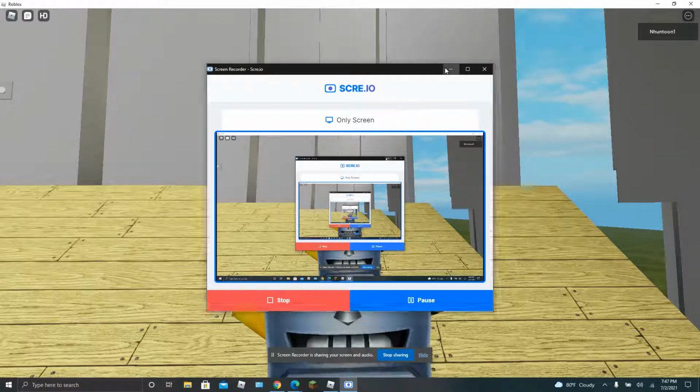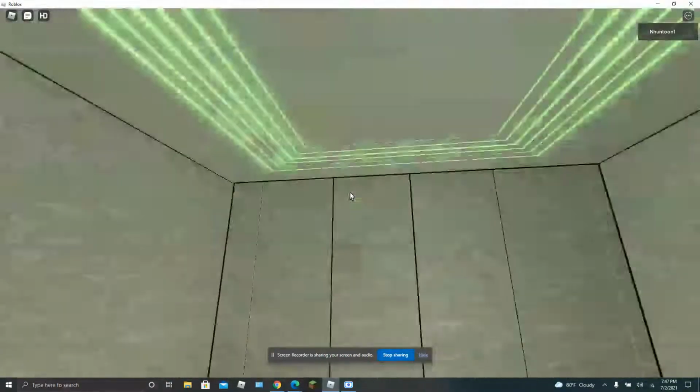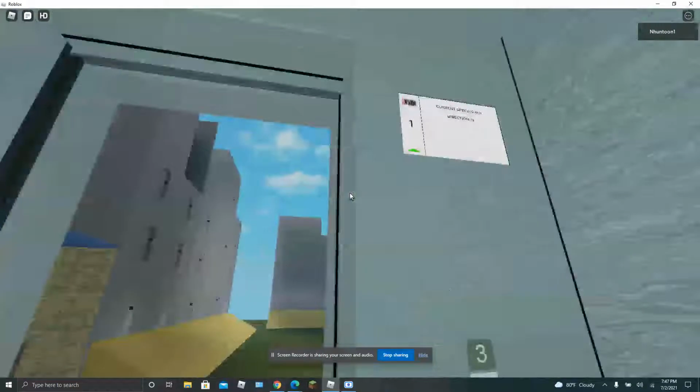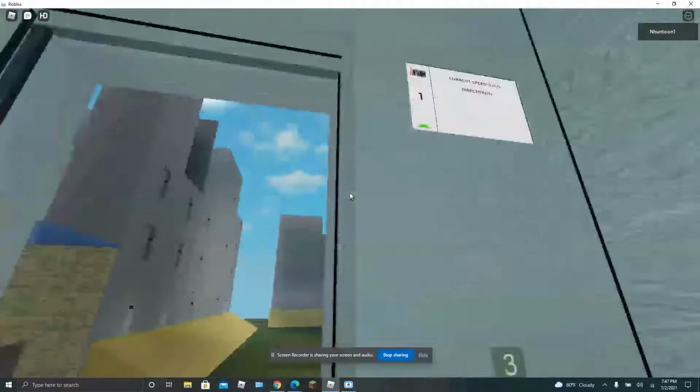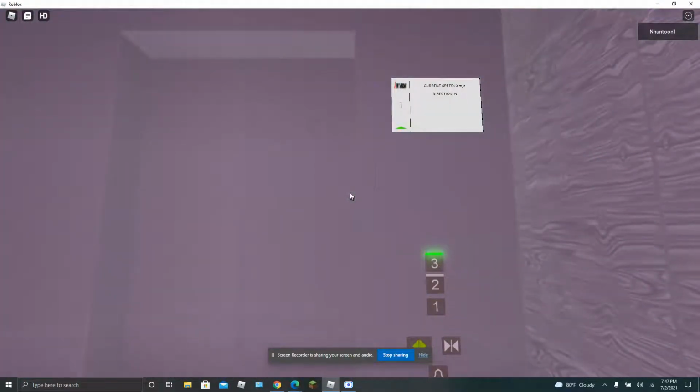Next up, we have this Cortex with a square button, and this has LED light. Oh, it's a Mitsubishi elevator. And we're going to the 3rd floor. I thought it was a Cortex for some reason, but I was wrong. And now we're at the 3rd floor. Let's go to the 1st.